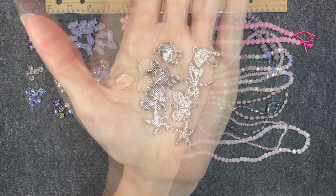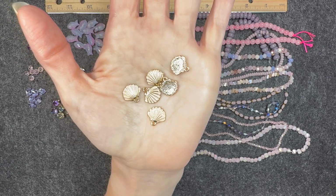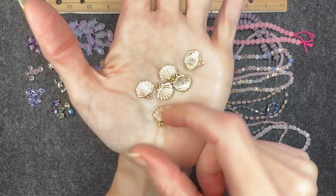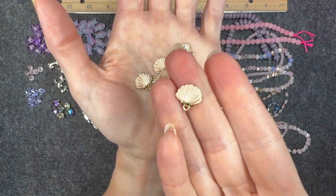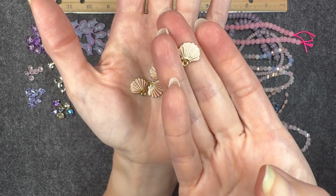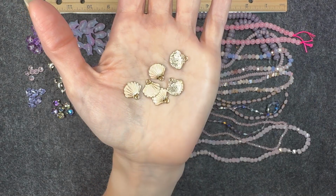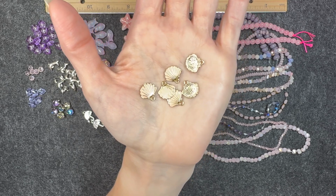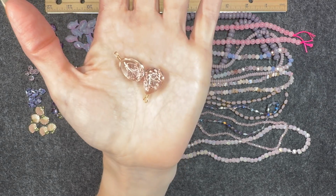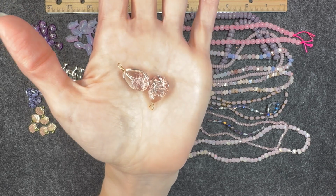These are beautiful. 6-piece pack, golden alloy rose enameled seashell charms. And I have 2 of them flipped over, and these are really, really cute. It's hard to see it almost, but there's like a pale pink, almost peach colored enamel in there. These are just super cute charms. I can almost see a charm bracelet in my future with the amount of themed charms that we have here.